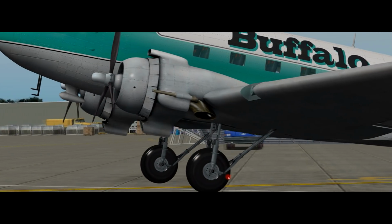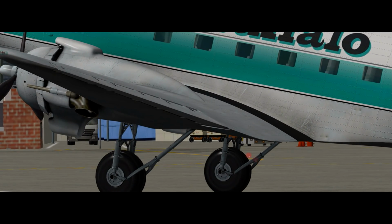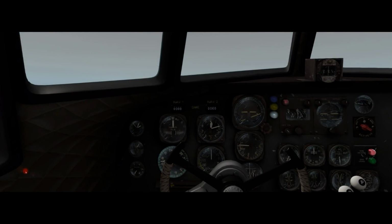And it's very rare to find wheels that are so round. I mean, these are round. There's no edges, no straight lines on them at all.